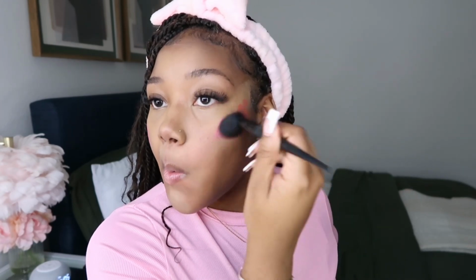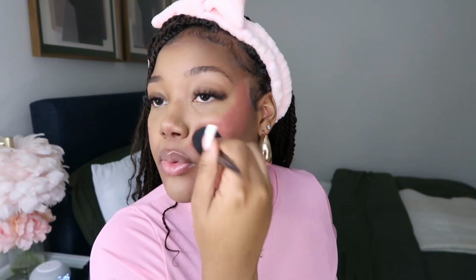Yeah, I brush upwards like this. You see how I'm lifting up? That's what I'm doing. And I'm doing it working my way back. And each time you come back, bring it a little forward. And then you can start beating it in a little bit when you don't want to get up here. You don't want to cross.